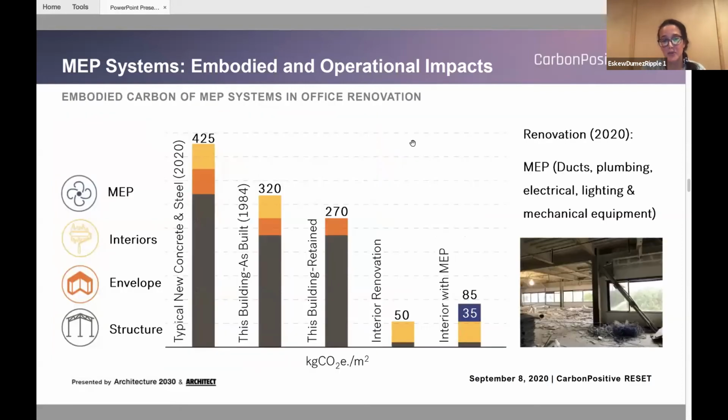But we also want to talk about planet health. So that's measuring CO2 in the atmosphere. So we took the Revit model of the mechanical upgrades, the ductwork, the electrical, the plumbing, and the mechanical equipment, ran that through a Dynamo script, and came to the renovation coming in at about 35 kilograms of carbon per meter squared, which is about 40% of the overall interior carbon impacts. But again, overall, once we even include MEP, we're doing so much better than building new.